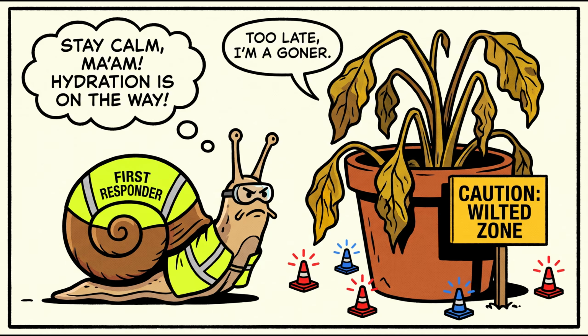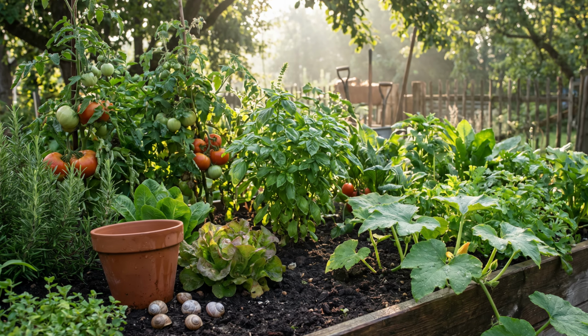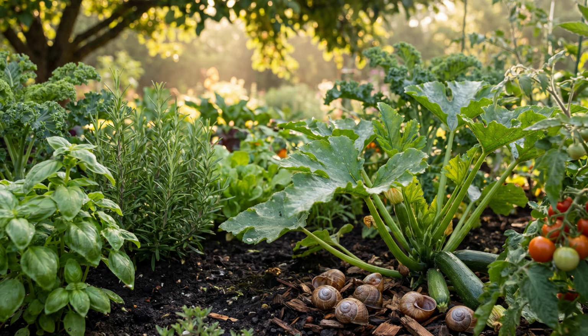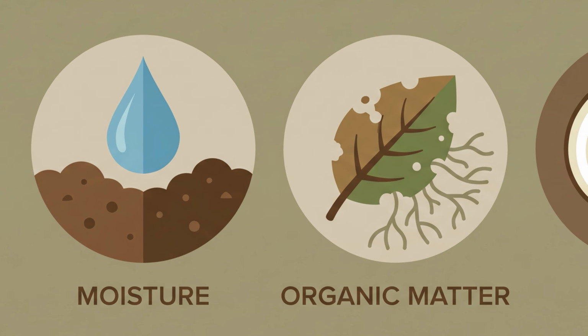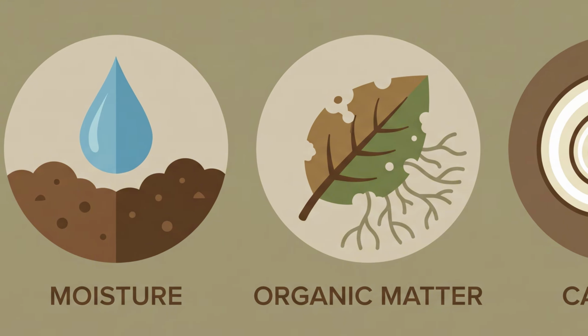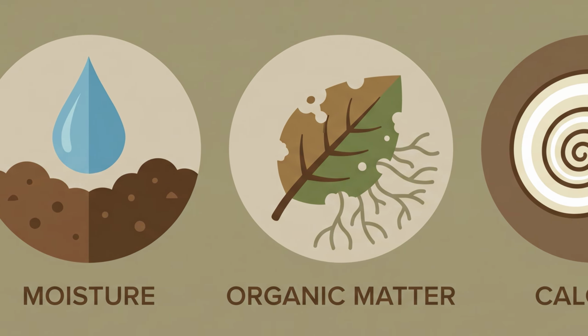Now here is where the story becomes something that most gardeners have never been told, and once you hear it, you will not be able to look at your garden the same way again. The presence of slugs and snails in your garden is a biological signal. Not a neutral one. A precise one. Gastropods require three things to thrive in a garden: moisture, organic matter, and calcium. Calcium is the one that most people have never considered.